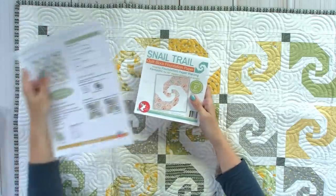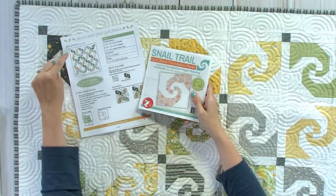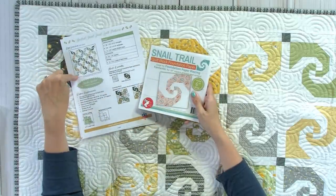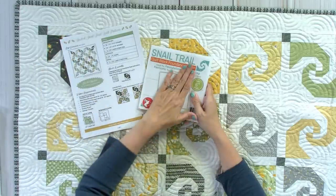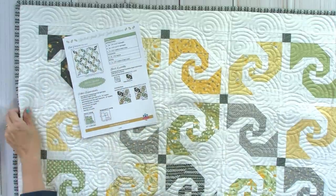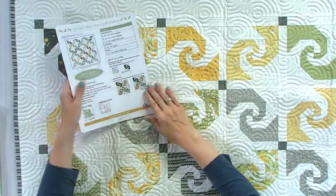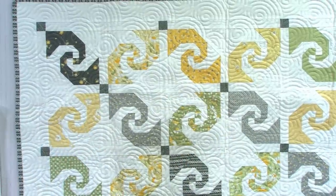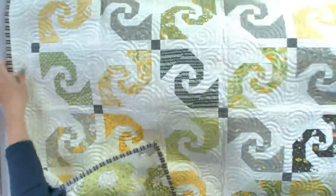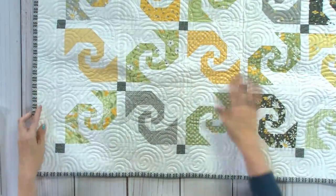But what we did is Jocelyn designed the snail trail paper, and then she designed this quilt. And this pattern is free. The paper you buy. But what I did is I went ahead and finished it. So this collection is called Buttercup and Slate, and it's going to come out. It should have already been out, but it's going to be out a little bit later. So I got this pieced and quilted.